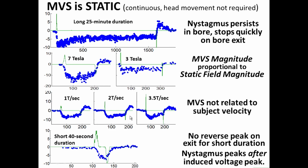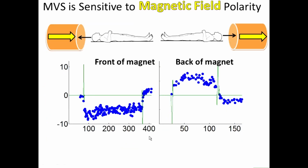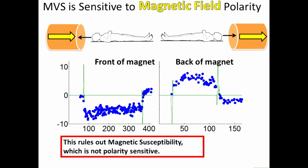Now, if we move the subject in and out of the magnet at different rates, no difference in the nystagmus. So it's related to static effects, not subject velocity and dynamic effects. And if we just put them in and take them right out quickly, there's no after effect. Putting all this together with one other very important point, we put patients in head first versus feet first, or we put them in the back of the magnet, and the direction of the nystagmus changed. So MVS, magnetic vestibular stimulation, is sensitive to magnetic field polarity. This helps us rule out things like diamagnetic effects or magnetic susceptibility, which is not polarity sensitive.